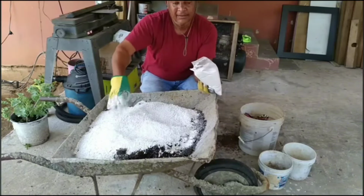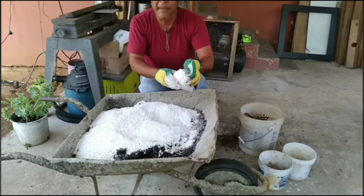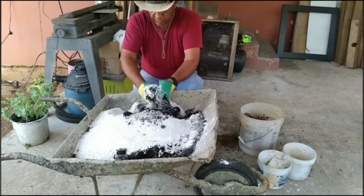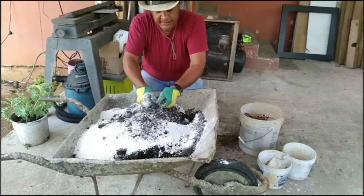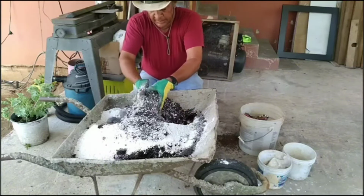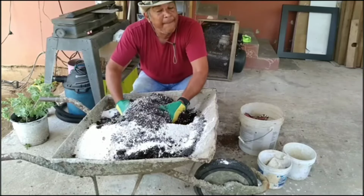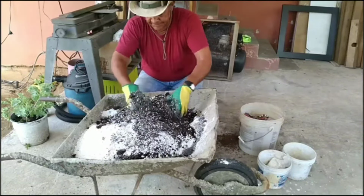So, we basically have all the ingredients in here. And now it's time to mix up. While you're mixing up, you're breaking up all the clumps, right? You're trying to bring the gravel up to the top. I could tell already the soil is becoming very light because of the perlite in particular and the compost.